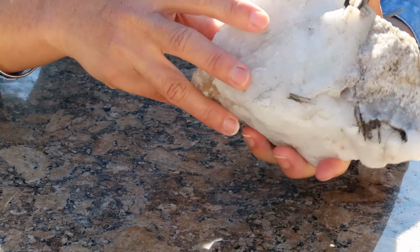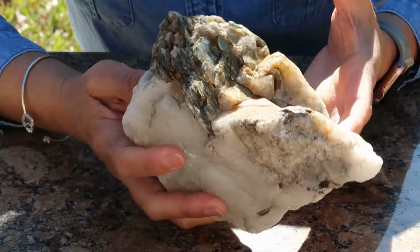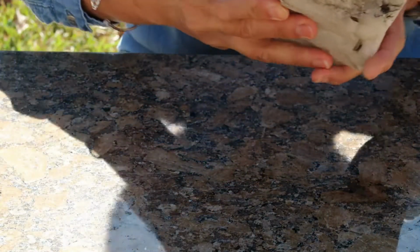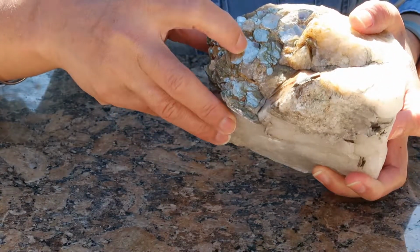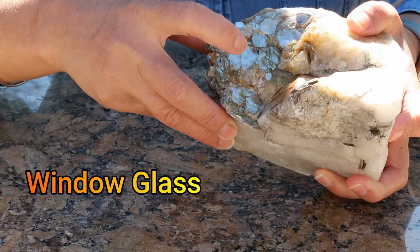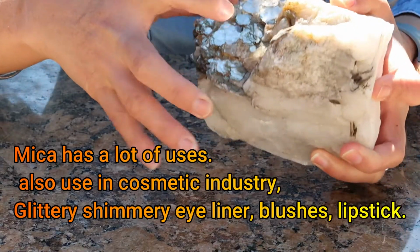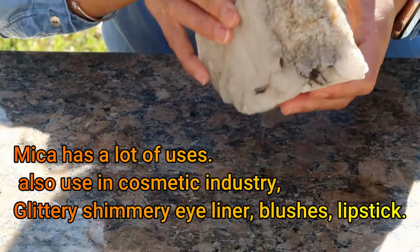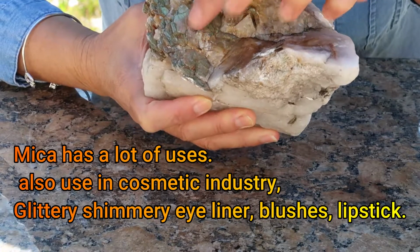The hardness of quartz is 7. The highest hardness is diamond, which is 10. Compared to diamond at 10, the highest hardness. Mica, in the old days, they used this as a window for heat in the oven, because these are heat proof. So that's the use of this. They also use this mica for cosmetics.